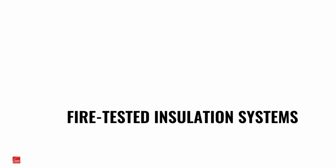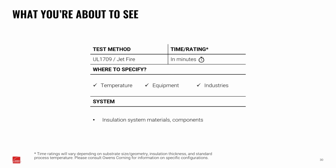With that being said, we'll now get into some of the specific insulation systems that Owens Corning has tested for passive fire protection applications. Before we continue, I do want to outline some of the information that you may see on the coming slides. Within the tables present, you'll see which test method was used for the system in question, the time rating that can be expected for that system, and some common areas to specify that system, including process temperature ranges, types of equipment, and examples of relevant industrial facilities that it can be found within.